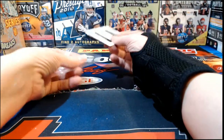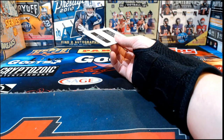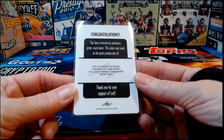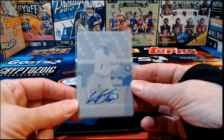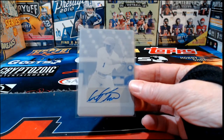And the last one, it's another one of one, our second one of one for this box, for this case, I mean. And this one is a printing plate. And our one of one printing plate is none other than Wander Franco. Dang, Last Box Mojo delivers. Tampa Bay, that's a nice hit.